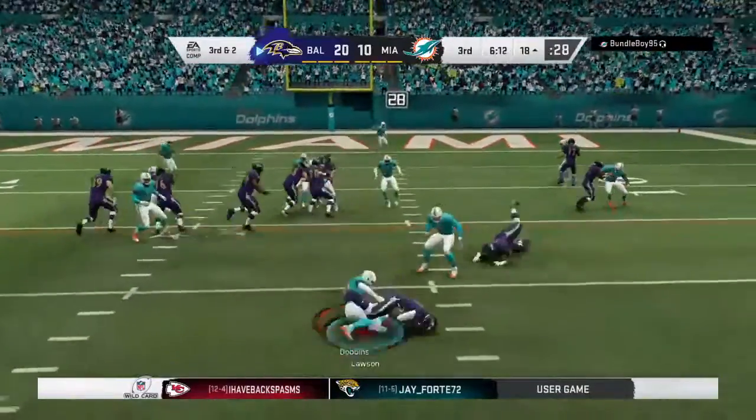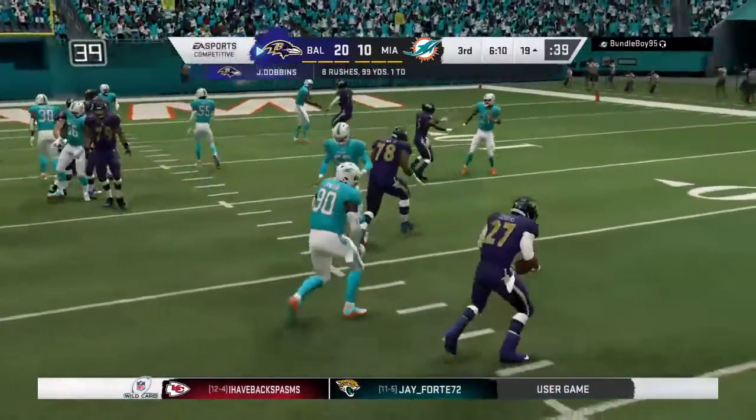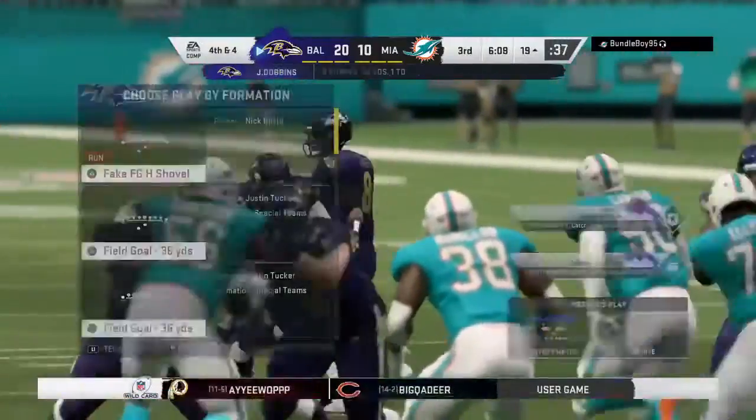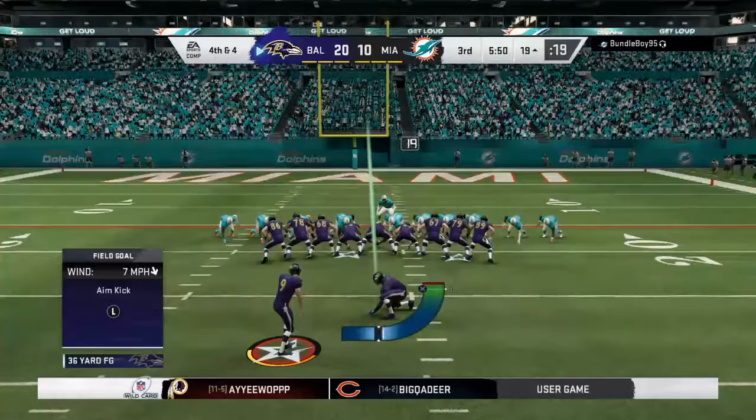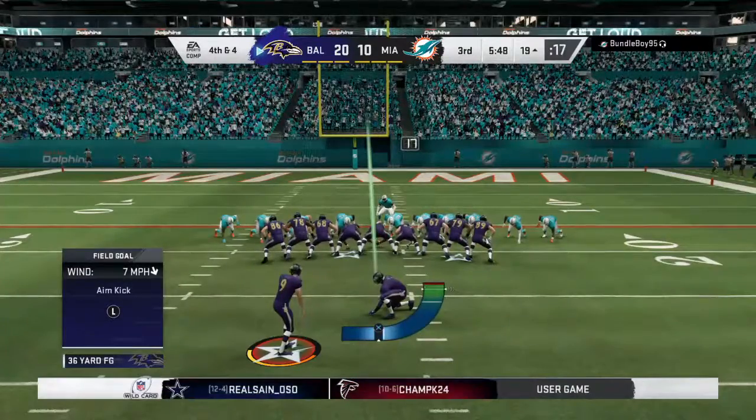Now a handoff here to his running back. Boy, no chance as he was met and dropped behind the line there. That'll bring up 4th. They had the 8-yard gain on 1st down, but unable to do much from there.